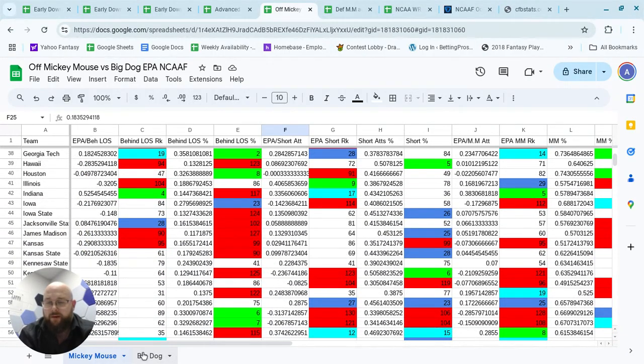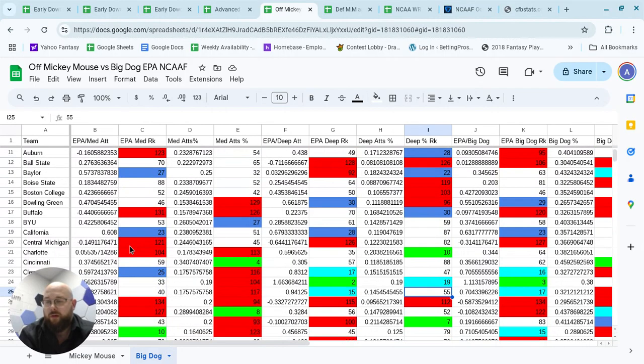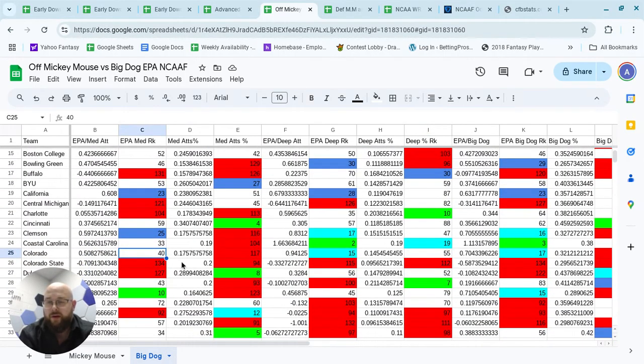And when we look at big dog throws, which are medium throws and deep attempts, which is 10 to 19 yards for a medium attempt and then 20 plus for a deep attempt, when we look at those, Colorado is actually really good in these areas. They just need to throw it more in these areas. And that all comes down to, I think, time in the pocket for Shedeur Sanders, time to throw, not being under as much pressure. And I think they're getting to the point where they're getting better at that as the year is going on.